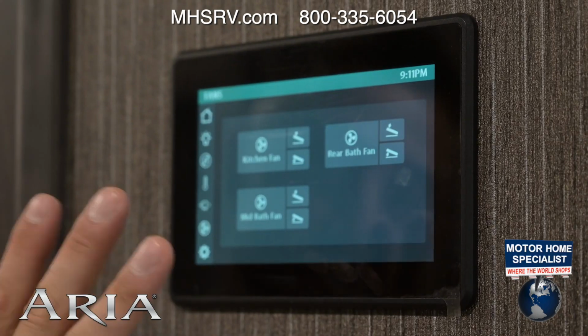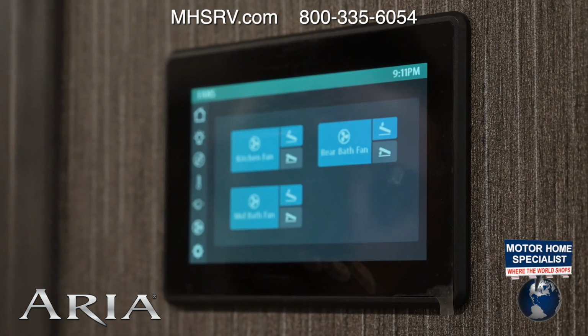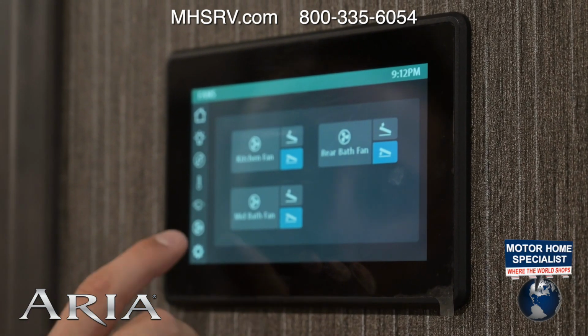Again, all fantastic fans throughout the motorhome, so you can power all of them up. You can open up all the lids, and that way you pull in some nice fresh air. Once you're ready to shut those, you can turn them all down, power them all off. It's real easy to use.